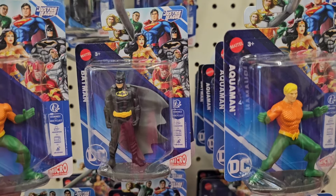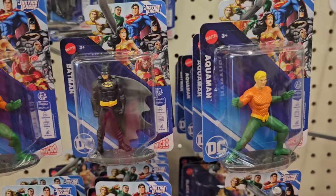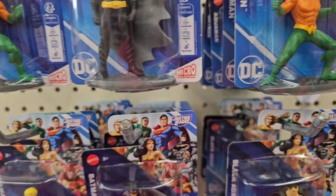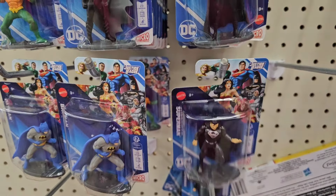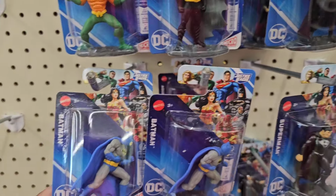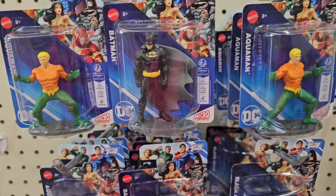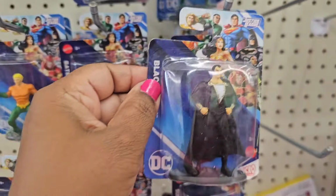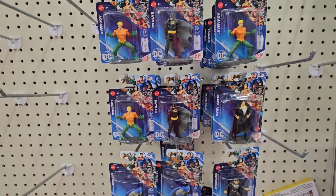These figurines, Justice League, and this is Aquaman, Batman, Aquaman, Batman, there's Superman here. So these are what they have here. That Batman, this Batman. So these are what they have here. And there's also Black Adam here as well. So these are what they have in these figurines.